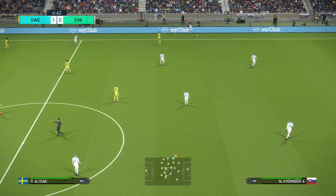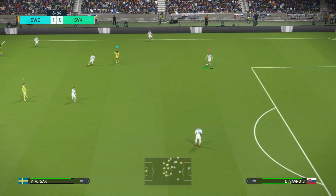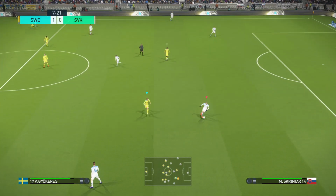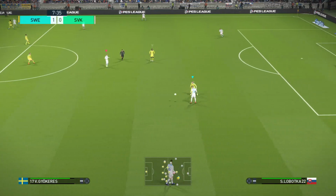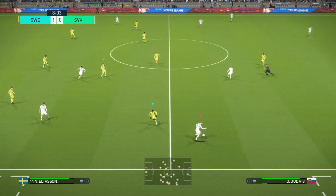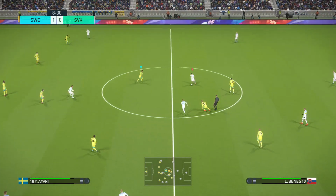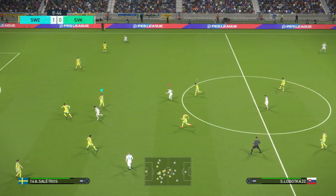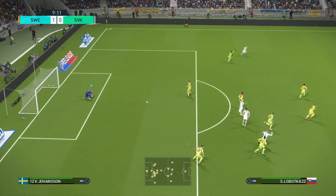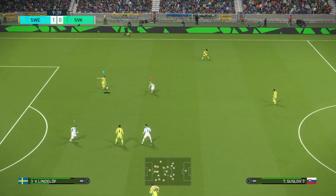That'll be a throw-in. Brings it forward. He'll have a dip! Good stop, that wasn't easy. Well, what can I say? Truly wonderful goalkeeping.